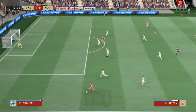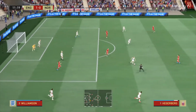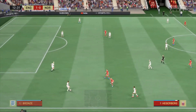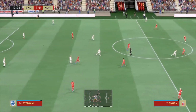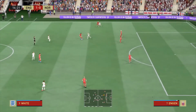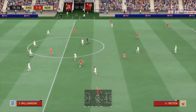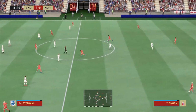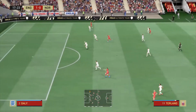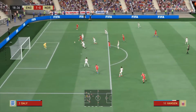Good-looking sequence. Space and time for the cross. Losing possession a bit easily. An example of how to press. Williamson. Really good reading of the game to win possession back. Engen. Making progress. Ingrid Sirstad Engen. Chance to finish.